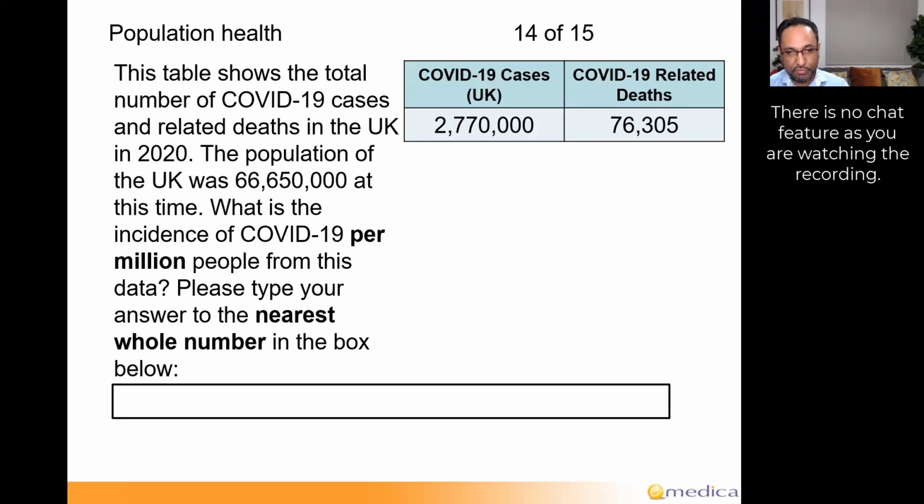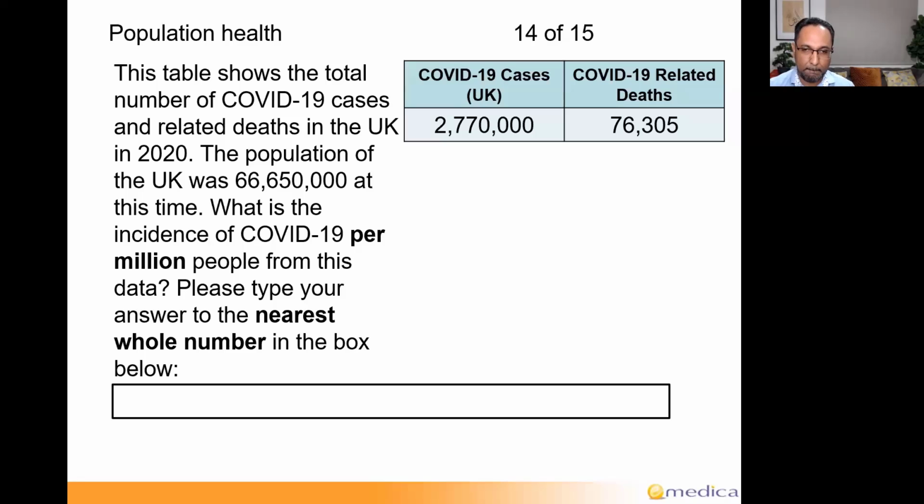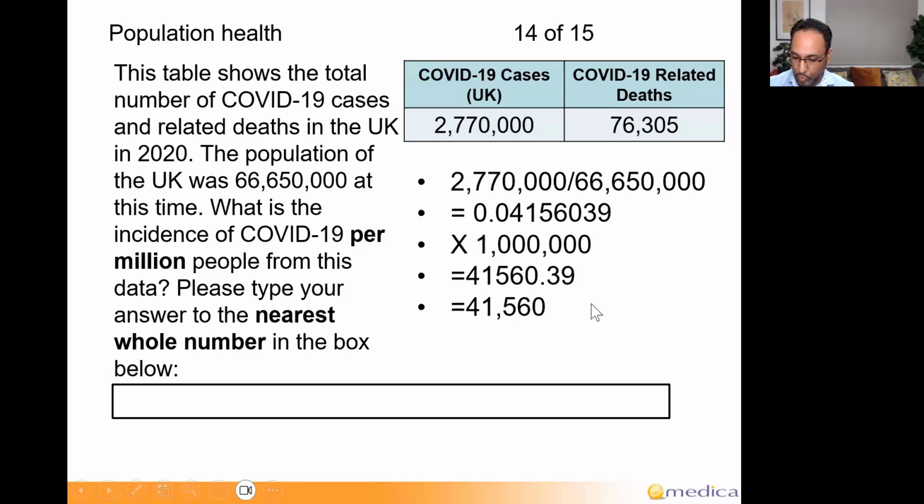Okay, so type your answer into the chat. It is an example of a free text question. So in the exam, if you get a free text question, you can see there's no A, B, C, D, E to guess from. You type your answer using the keyboard. So type your answer, and then I'll see what people have put, and we'll see if you've got it right.